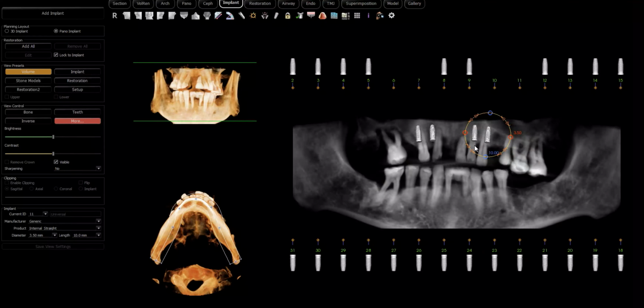You don't want to have implants at different vertical heights when you're using locator attachments. That'll cause instability of the system. You're going to excessively wear the nylon housings or the nylon sleeves that hold the denture in place. So you want to have them relatively at the same level. With that said, if you ever do need to have them at different levels, then you would consider maybe putting a bar so that the locators can be put on a bar at the same horizontal level.